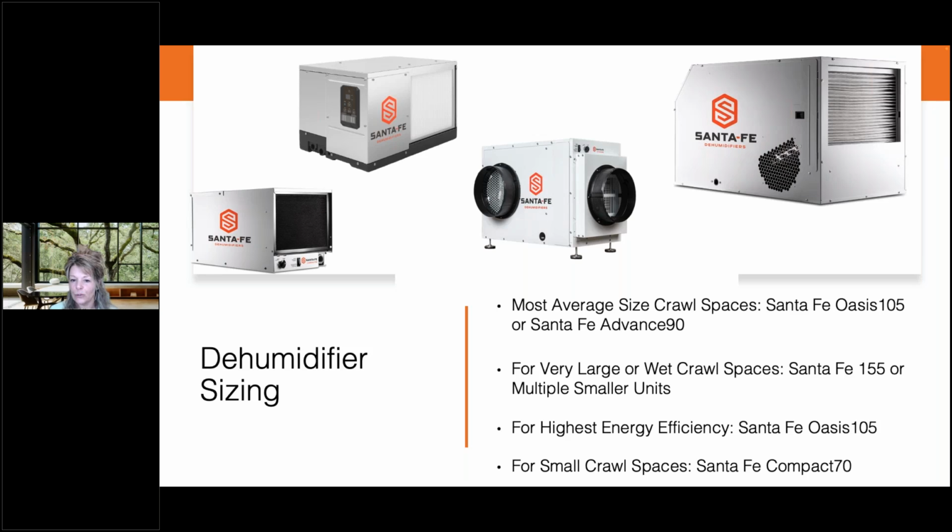You don't have to use the one on the front of the dehumidifier, but I highly recommend that you use the two on the side and attach flex duct to that unit and get that dried air moving throughout the crawl space. Air distribution is very important. We're going to go into that a little bit more.